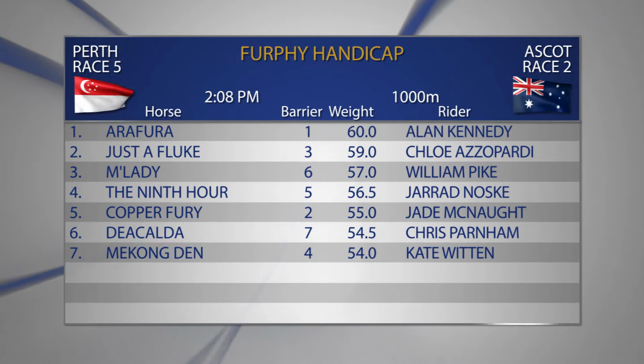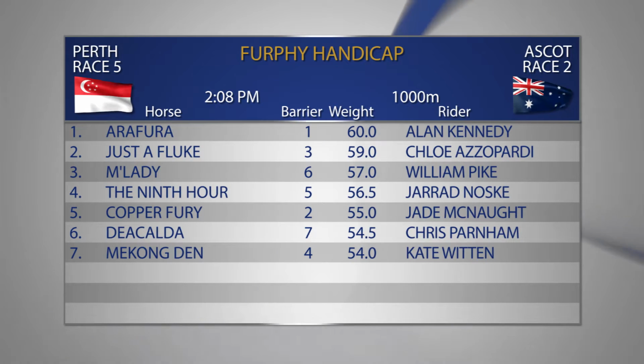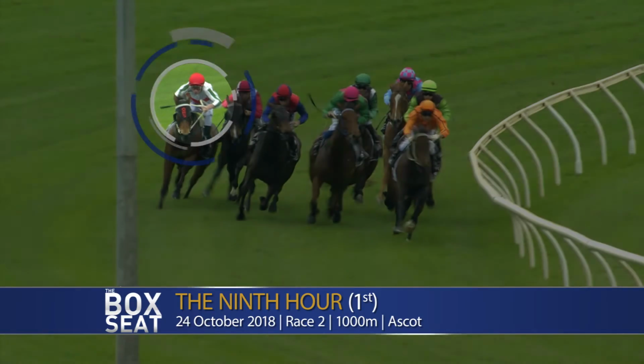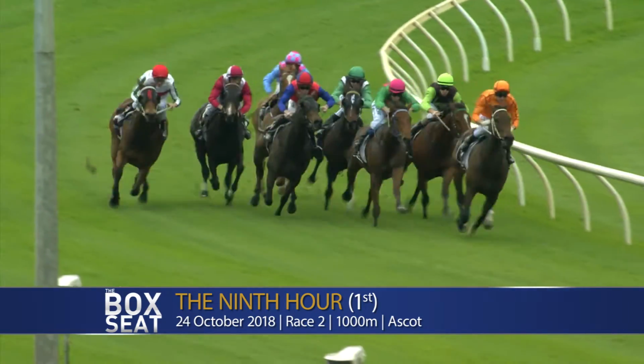Race 2 at Ascot jumps at 2:08. It's the Furphy handicap over 1,000 metres, and our horse in focus hasn't been seen in a little while. There's no trial, so we'll go back and have a look at the performance of Ninth Hour from October last year.